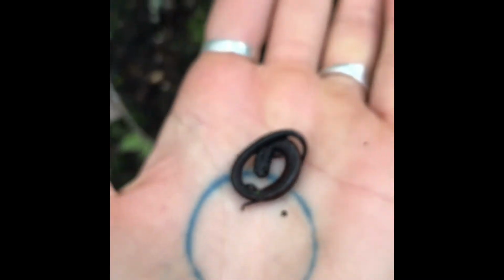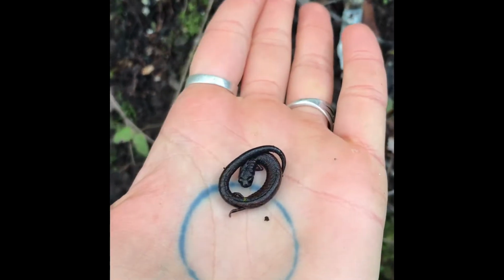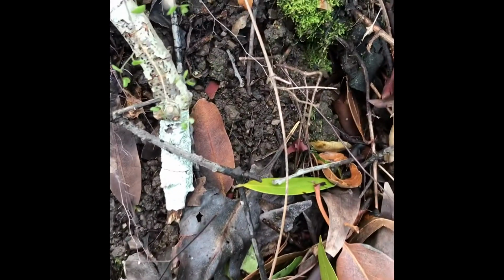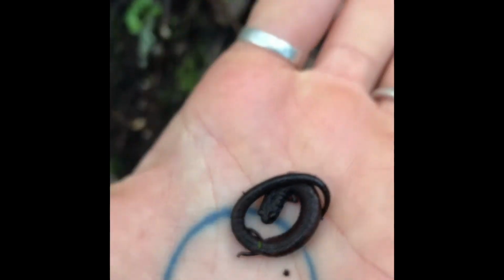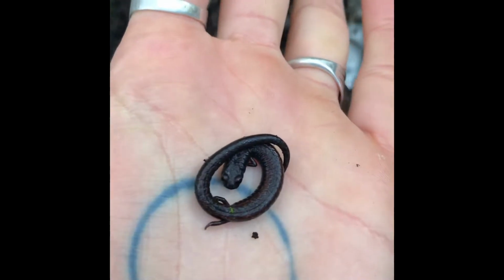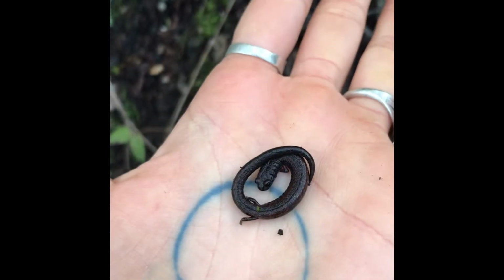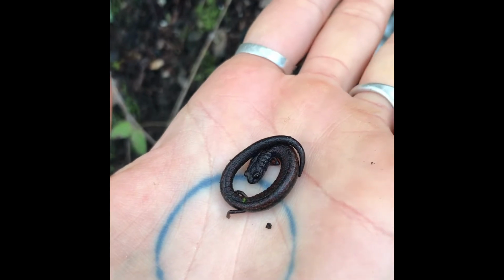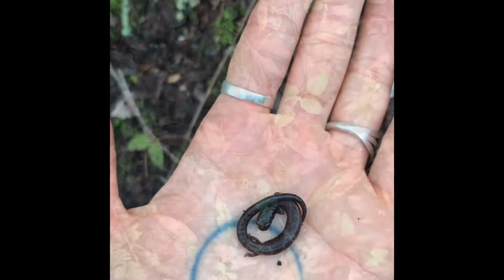Found a little salamander friend. He was sitting right here, but it's very close to the trail, so I think I might just scoot him up a little bit more. Put him under some leaves. They kind of look like little snakes because their legs are so tiny. They prefer wet, moist habitats, generally under leaves or under stones or under wood. They're so sweet. Another one.